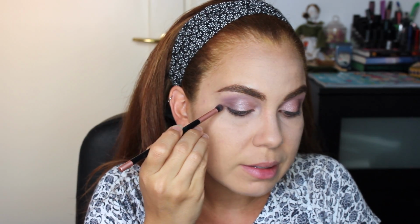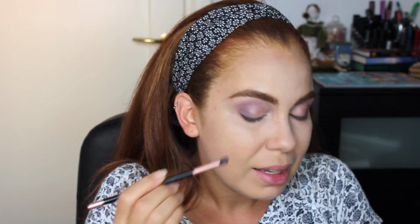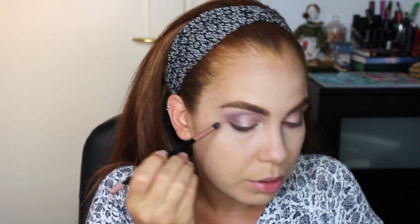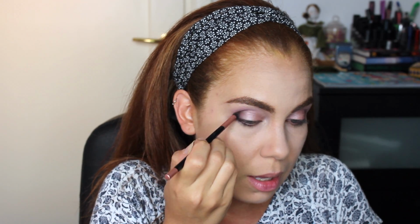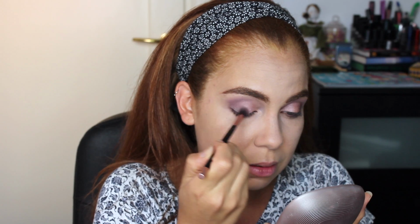Okay, so back to makeup. What I'm doing with the dark color is that I'm stamping it in the outer corner of my eye. Lately I found that stamping it works wonders at the beginning, and then what I like to do is take the first brush I used, in this case this fluffy brush over here, and blend.